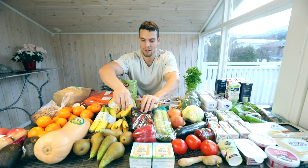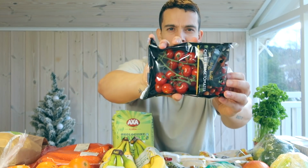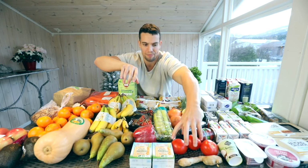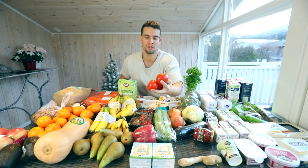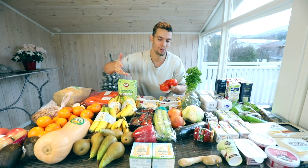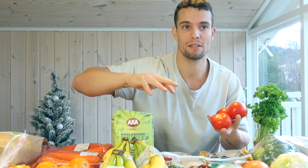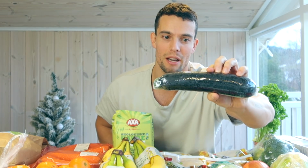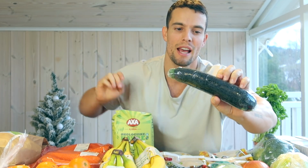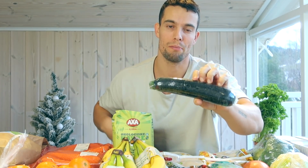Then we have tomatoes. These are the cherry tomatoes, and then we have regular tomatoes as well. So the tomatoes, we usually just use it in salads, or we chop it up into small pieces to use in burritos and other dishes as well. Then we have a zucchini. Zucchini is really good because it has a very mild flavor, and it's also super high in certain minerals that other vegetables are not very high in.